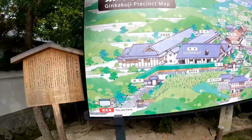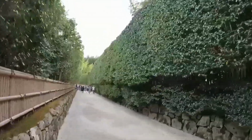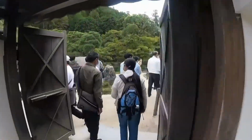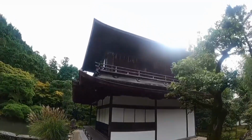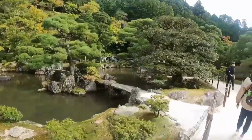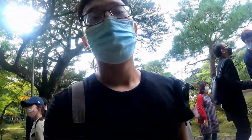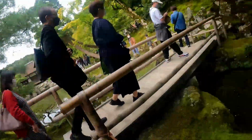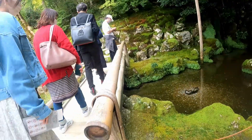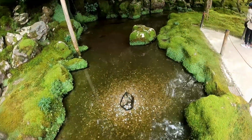Holy, this is a big place. It's gonna take a while for us to explore all this. So let's go. Well, I guess it's time for me to try my luck. Well, so much for that.